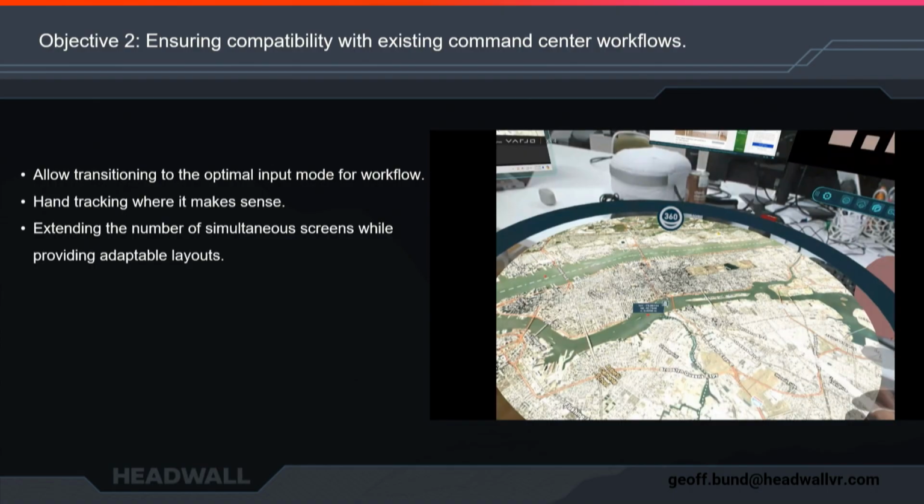So XR also extends the current command center workflow because, again, it is a much larger visualization volume.